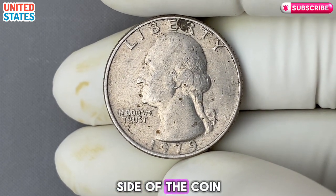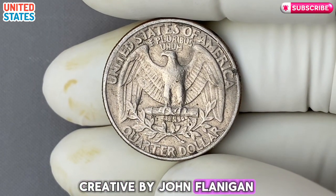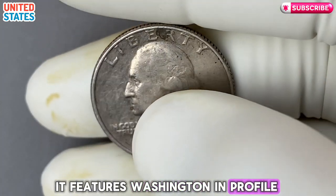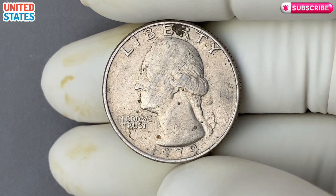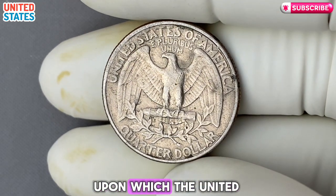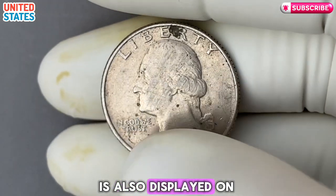On the obverse side of the coin, you'll find the well-known portrait of George Washington. This design, created by John Flanagan in 1932, has been a hallmark of the U.S. quarter for decades. It features Washington in profile, exuding the strength and leadership of the nation's first president. The words "Liberty" and "In God We Trust" surround the portrait, a reminder of the principles upon which the United States was founded. The date of the coin's minting, 1979, is also displayed on this side.